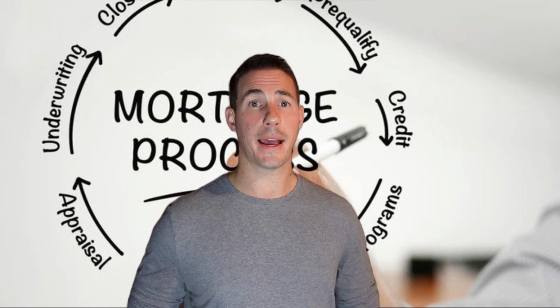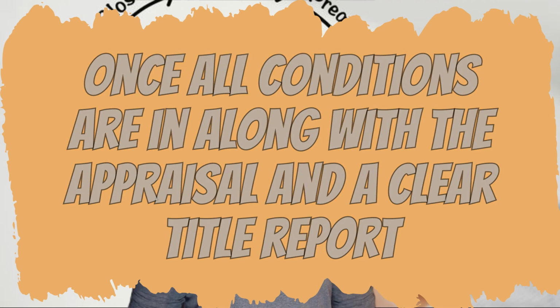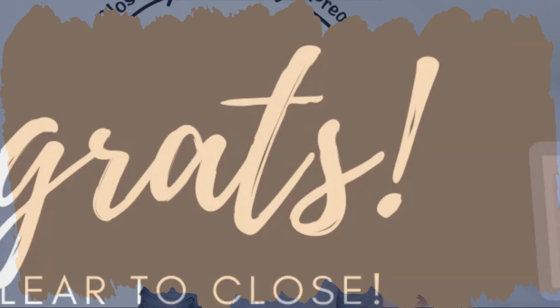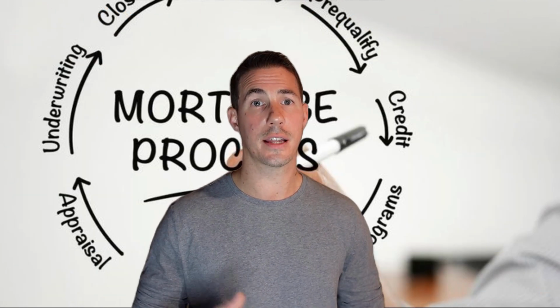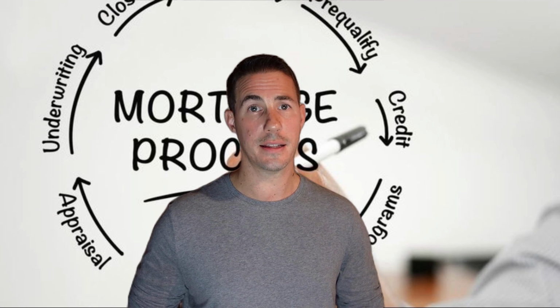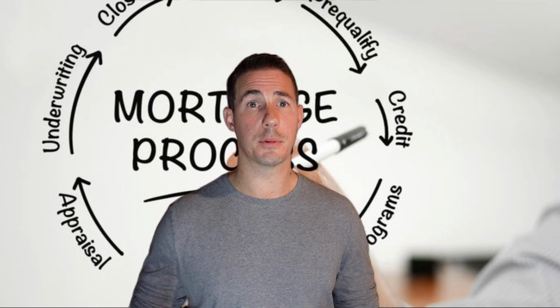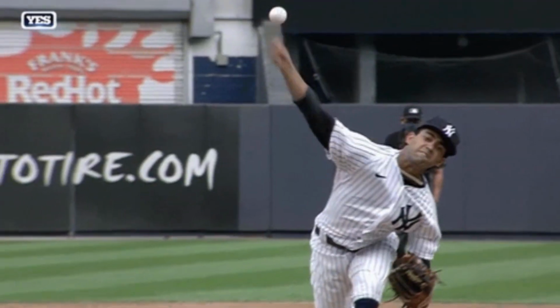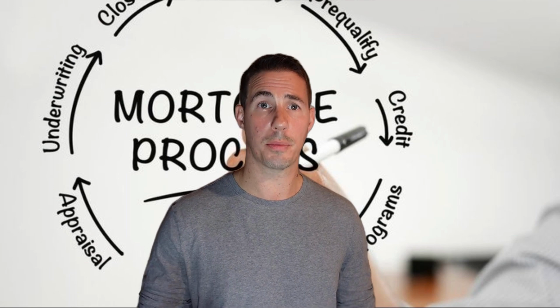Once the bank receives back all of the conditions of the commitment, along with the appraisal and the title report, your file will go back into the underwriter for a final clear to close review. Once your file is cleared, then it's in the attorney and the title company's hands to schedule with all parties. Now, of course, there are a few more details in between, and typically you might get thrown a curveball or two, but that's the basic overview on what you should expect when you're applying for a mortgage.